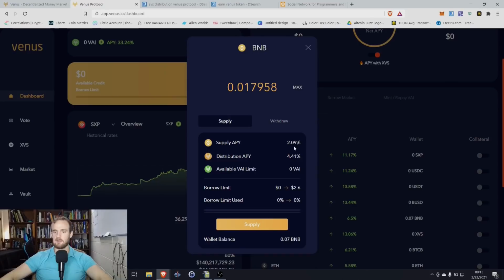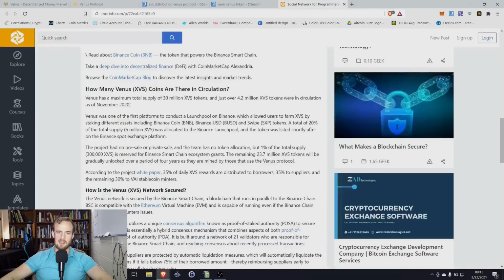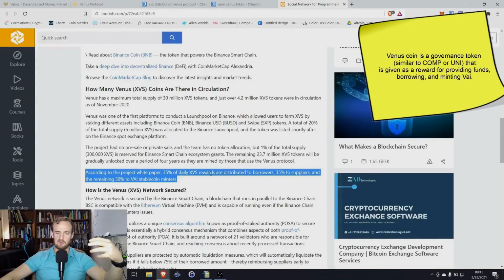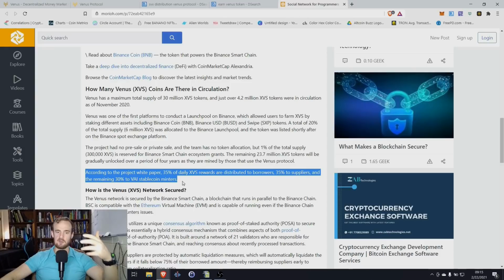Obviously, we have the supply APY of 2.09%. We have the distribution APY. Now, this is the distribution of their token. So let me flip over here really quick. These Venus coins are going to be distributed to borrowers and lenders, and what you can see here is 35% of the daily XVS rewards are distributed to borrowers, 35% to suppliers, and the remaining 30% to stablecoin minters.